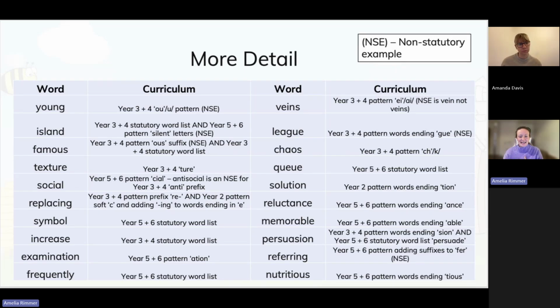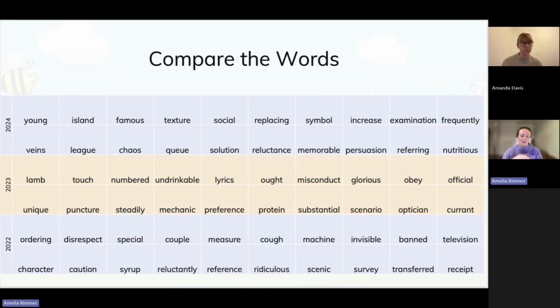You've got some words in here as well where they're combining lots of patterns. So replacing is a year 3 and 4 pattern of the prefix re-, a year 2 pattern with the soft C, and you're adding -ing to words ending in E. So there's a lot of skills to draw on there. Some of them are a little bit more simple, just off a statutory word list. And I'm going to go through comparing this year's words to some of the previous years.